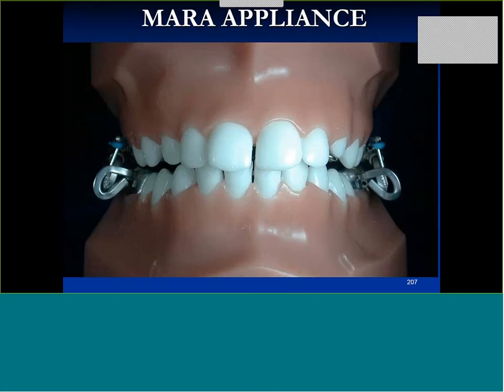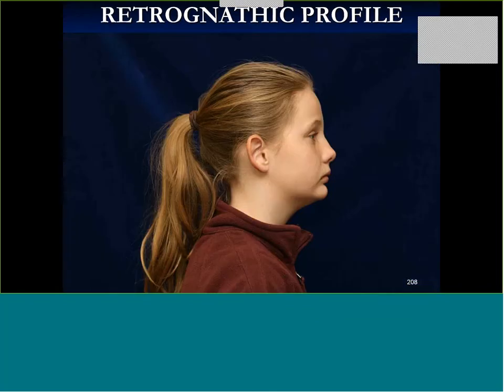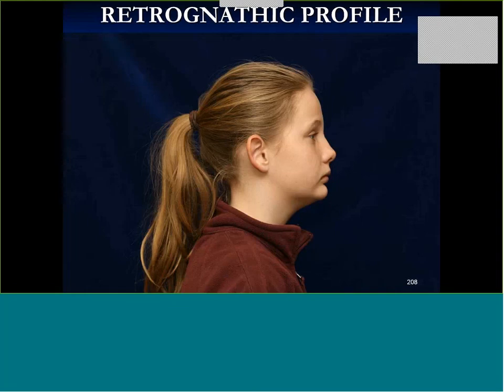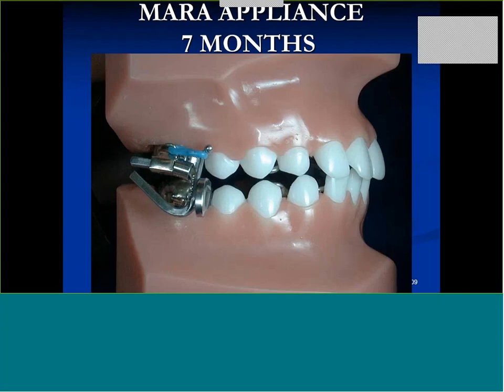Let's get it over. So I get samples from Zach of what a MANUA appliance looks like. And I know there's a few different designs, Zach, that you've done recently. But this is one I got from you a long time ago. But this shows the parents what it's like. Now, it looks like quite a contraption, but, you know, it's better than surgery. Remember, her options are treat now at age 11 or go for surgery at 17. And, you know, there's a lot of risk with surgery.